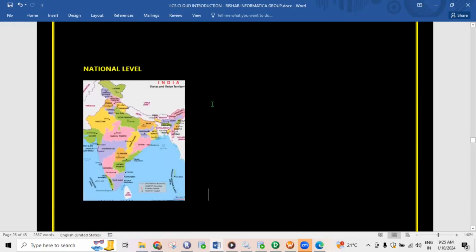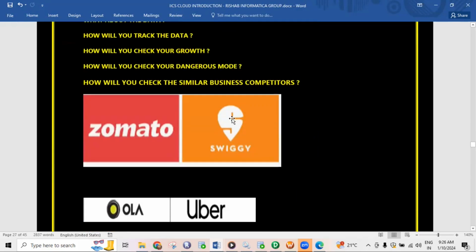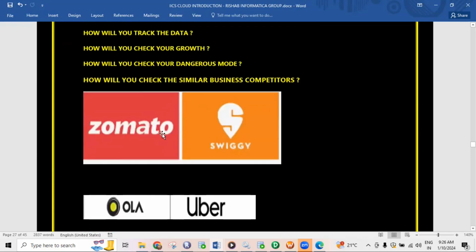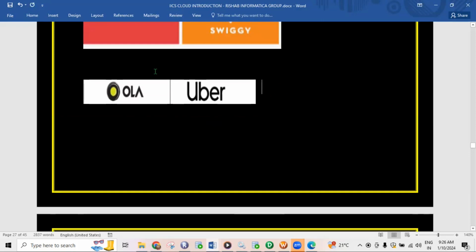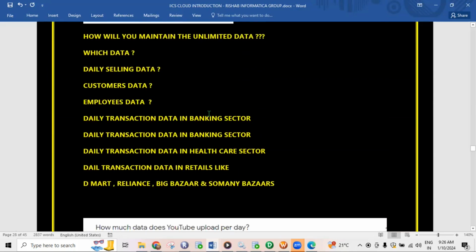At the national level, if you're starting a business, and the business goes to the international level, then you have to keep the data somewhere for data analysis, to compare with the competitors, right? That's very important. Unless you have awareness of your competitor, he will kill you. So you should have awareness of who my competitor is and what business they are doing. For that, you should have the data. Without data, you can't do any comparisons. Like this, Samsung will compare with LG and everything.